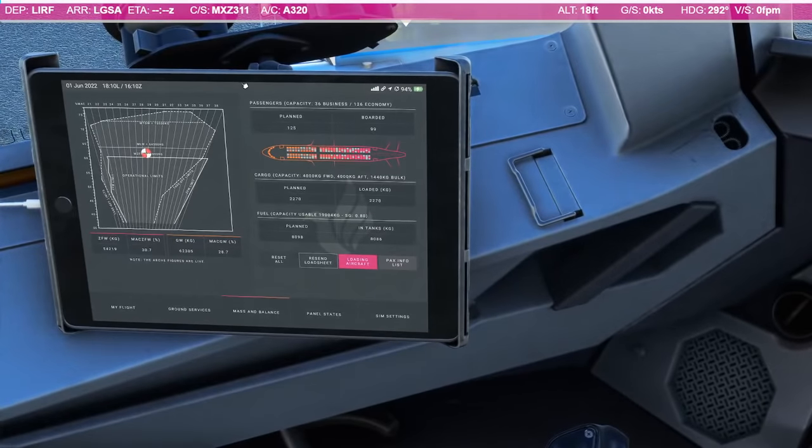Next is going to be performance, so let that carry on loading. I'm just figuring out what I'm doing here. Departure.